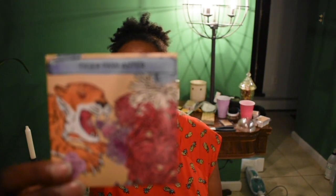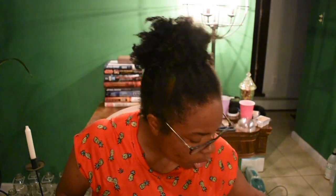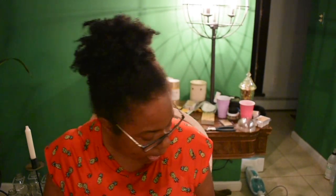I also got Tiger Paw asters. I have some asters already, so I think I'm going to save these for next year. So that is that.